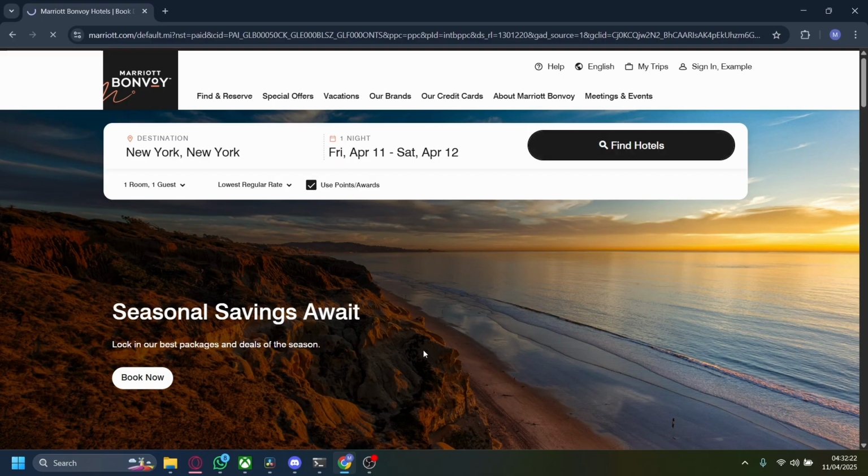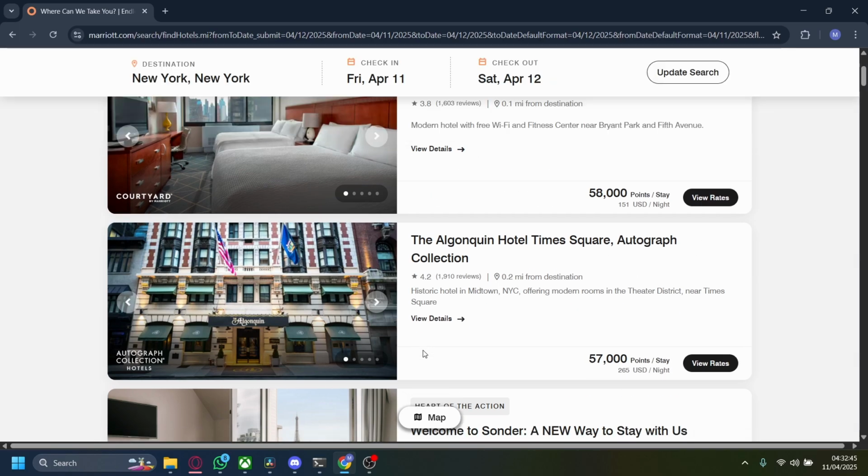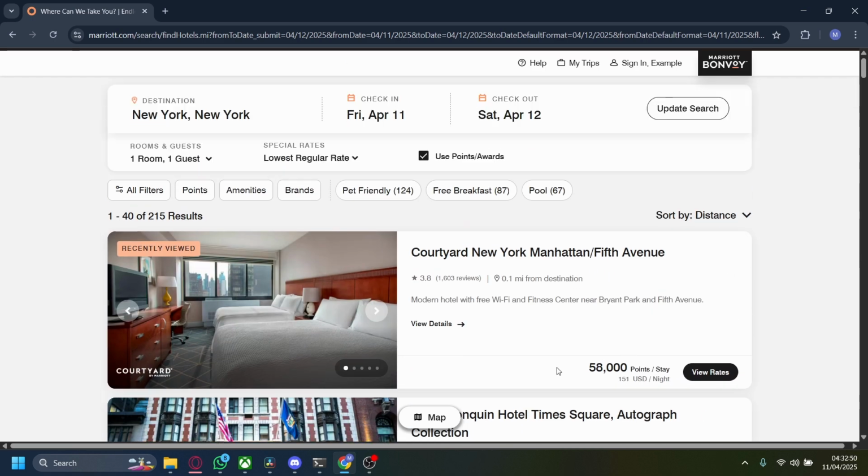Now when I tap on find hotels here, let's just wait for this to load. Once it's loaded, you can see this is what it will look like. Now we're going to use our points to get a free stay or a free night, right? So we're going to pay for nothing except our points to stay at the hotel. You can see it costs around 58,000 points for a stay or 151 USD for the night, right?